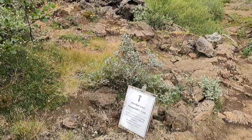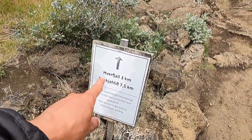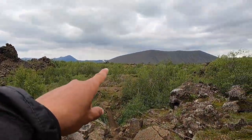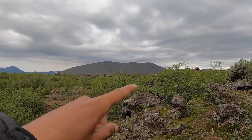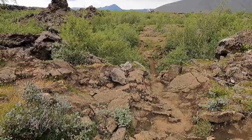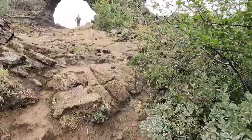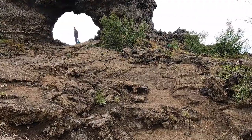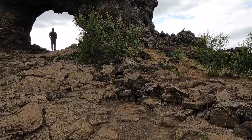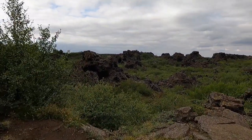I'm not sure if you watched my earlier video. There is a crater called the Vervial, 3 kilometers, and that's where I was earlier. I hiked all the way up that crater, a loop hike, and that took me probably about 2 hours. But you can hike from here if you have the time. I'm not gonna do that because I already visited that area. Now I'm gonna go back. I'll see if there is another bridge where you can step over that fault line where the two tectonic plates meet each other.